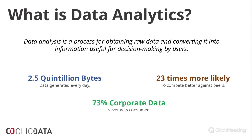There's raw data that is generated in every business process, which provides certain information. And on top of this raw data, there's also metadata, which is the data of the raw data, which provides additional information. Results have shown that 73% of corporate data today never gets consumed, and data analytics fills that gap for you. We've also seen that organizations using data analytics to drive decisions are 23 times more likely to compete better in the market against their peers.